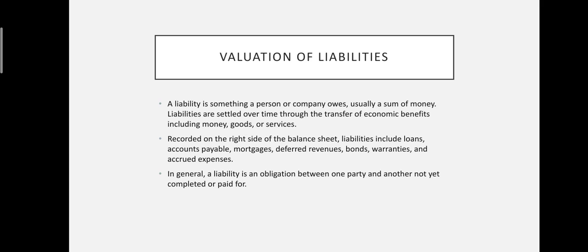All long-term debts like loans, bonds, etc., are to be valued at their present value using the standard bond valuation model. This involves computing the present value of the debt, servicing both principal and interest payments by applying an appropriate discount rate.